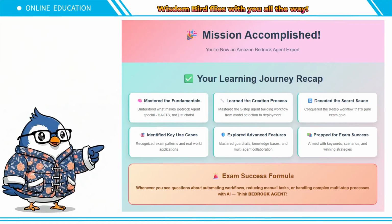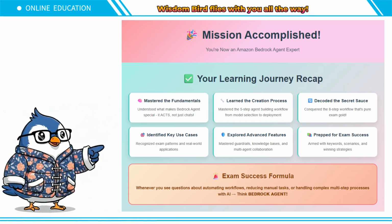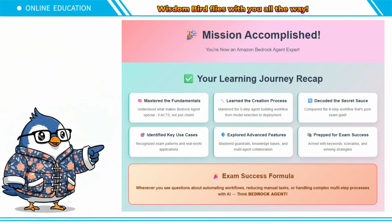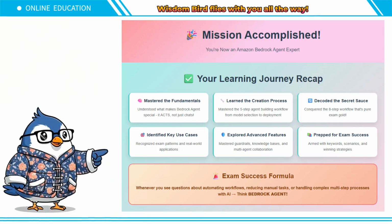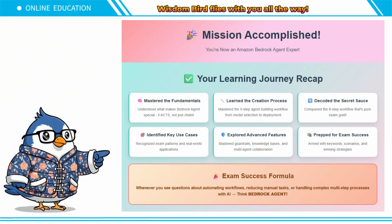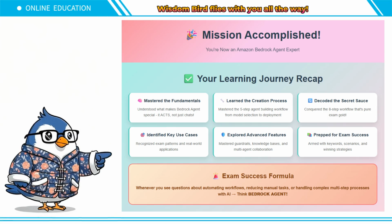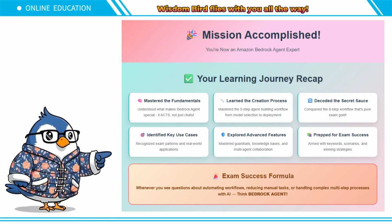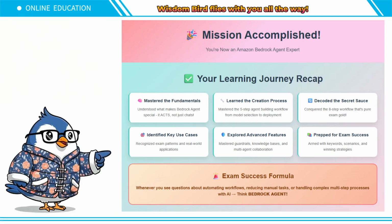Just like that, we've taken you from Bedrock Agent curious to Bedrock Agent confident. Look at the ground we've covered in this power-packed session. Decoded what makes Bedrock Agent a total game changer. Spoiler alert, it actually does stuff. Blueprinted the 5-step build process, your new AI North Star. Dissected the 8-step workflow, pure exam gold, folks. Cracked the code on real-world use cases and those sneaky scenario traps. Unlocked the advanced arsenal: guardrails, RAG-powered knowledge bases, and multi-agent teamwork.